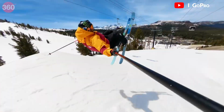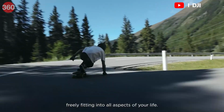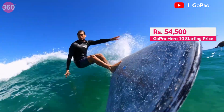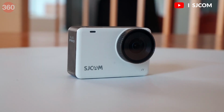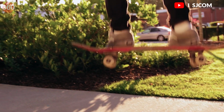The Horizon Steady feature of the DJI Action 2 keeps your frame level even as you move around. On the other hand, the GoPro Hero 10 offers great stabilization with the new Hyper Smooth 4.0 system. There are also more economical options in the market from companies such as SJ Cam, Cason and others.